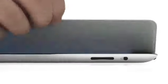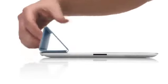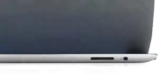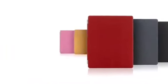When the iPad detects you've opened the cover, it immediately wakes from sleep. And when you close the cover, it puts it back to sleep. You can also fold the cover to create a stand for typing or watching a video. And the microfiber internal lining was even designed to help keep the display clean. There are 10 colors, 5 in polyurethane and 5 in a beautiful aniline dyed leather.